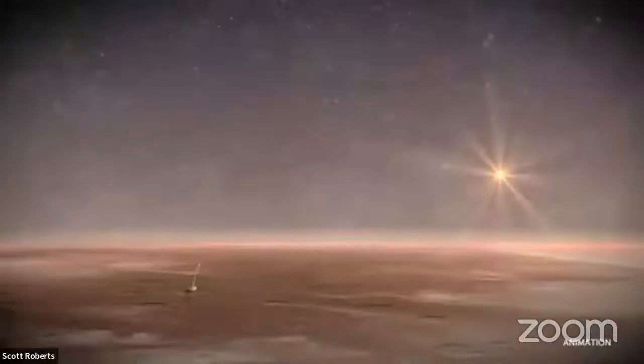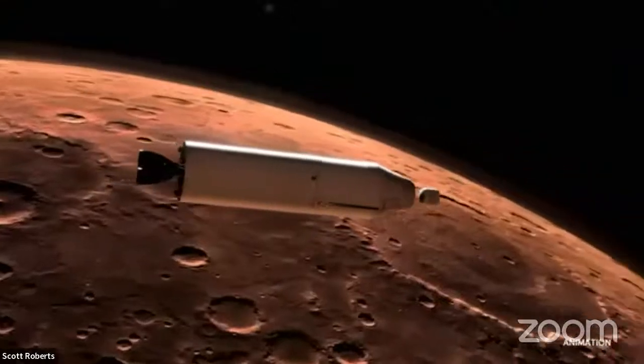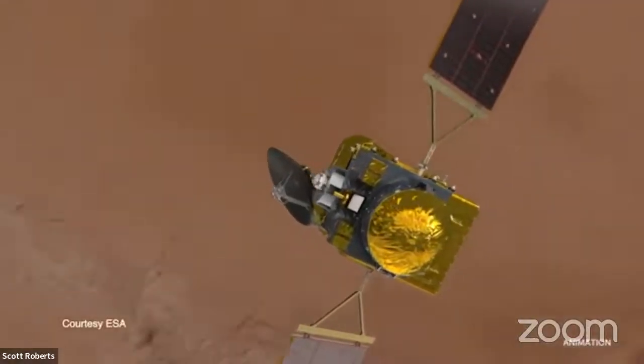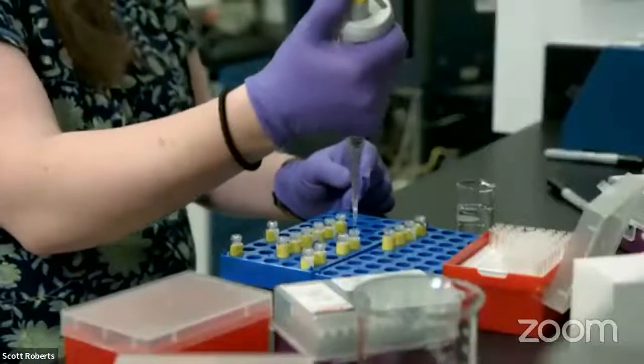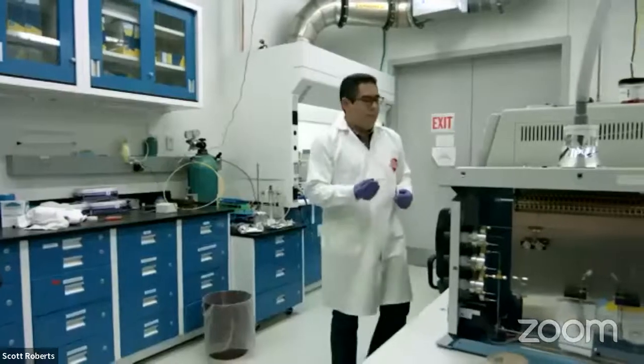This effort is laying the groundwork for one of our most ambitious campaigns yet, the Mars sample return. An international collaboration with the European Space Agency, this proposed mission is being designed to transport up to 30 of those valuable samples from the Red Planet back to Earth for future analysis.